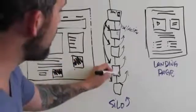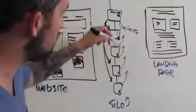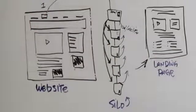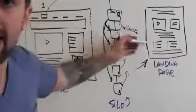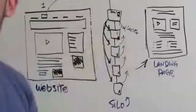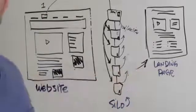Maybe every one of these pages has an ad to your landing page, right? And your landing page has an offer on it. So if you're talking about peanut butter over here, right? And then maybe this landing page takes you to an offer to receive, I don't know, an ebook on peanut butter, a free ebook on peanut butter, or a free jar of peanut butter.